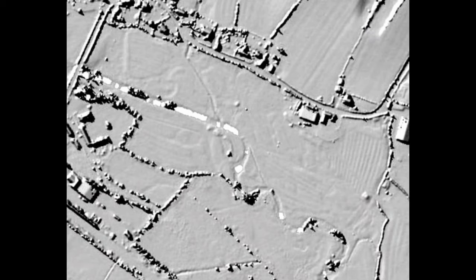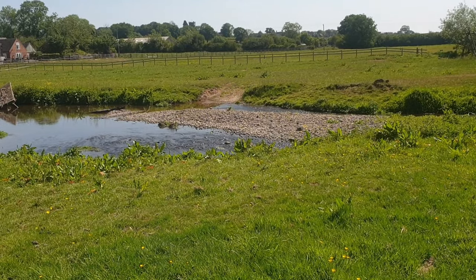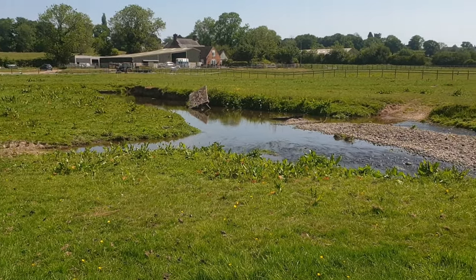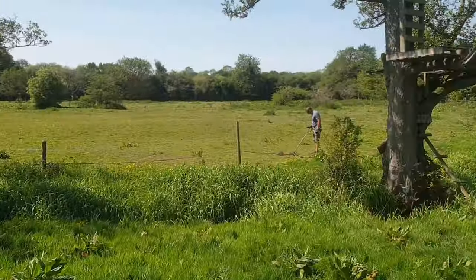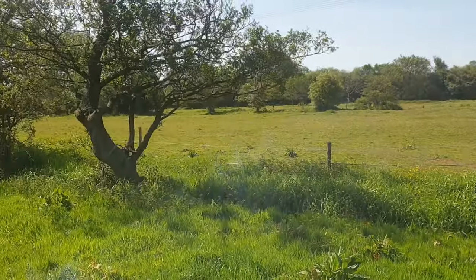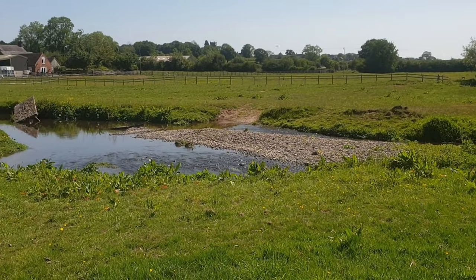Well, I'm going to go for a half hour or so now. Not found anything of consequence. But look at that. Beautiful. Tree houses. Another one there. Colin in the background. Absolutely stunning. And what a day.